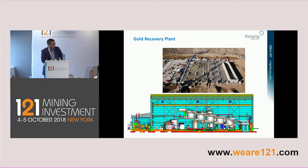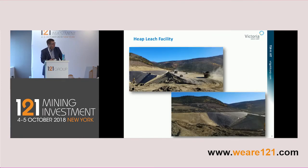The gold recovery plant, the foundations are complete. The tankage is being put in place. And the building is actually up now. So, we'll be focused on electrical and mechanical interior work during the cold months of the year. Heap leach pad is well advanced. The liner's about 50% complete. We're aiming to have that all in place by the end of October.